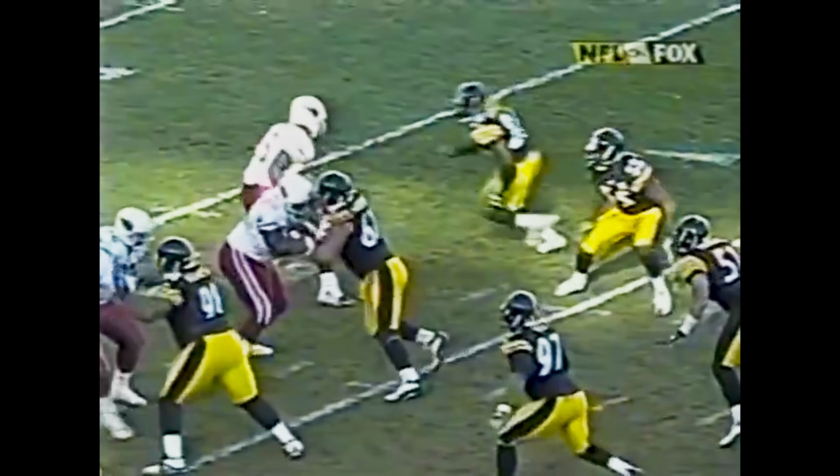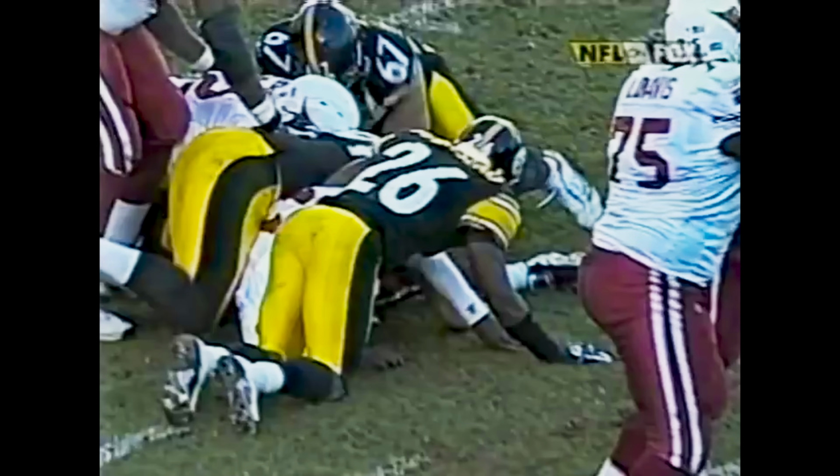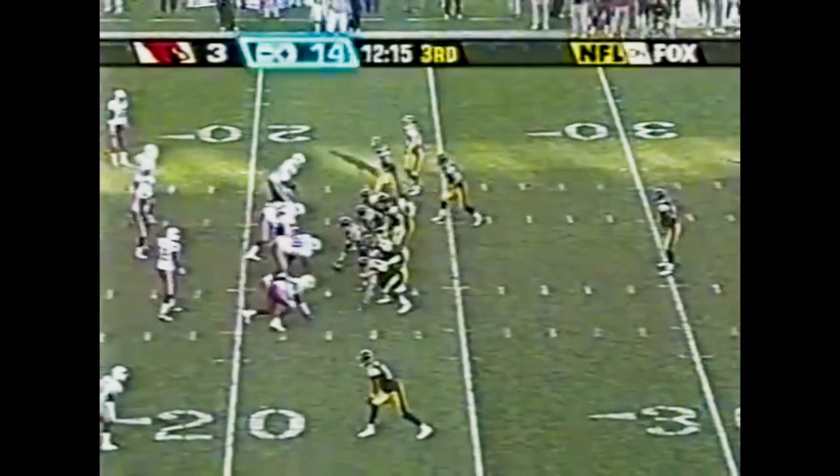And watch him come out here. Watch the stutter step on Freddie Jones. Now I'm going to slip right by you. And now it's about the tomahawk chop, forcing that football out. That is a big-time play for Deshae Townsend.